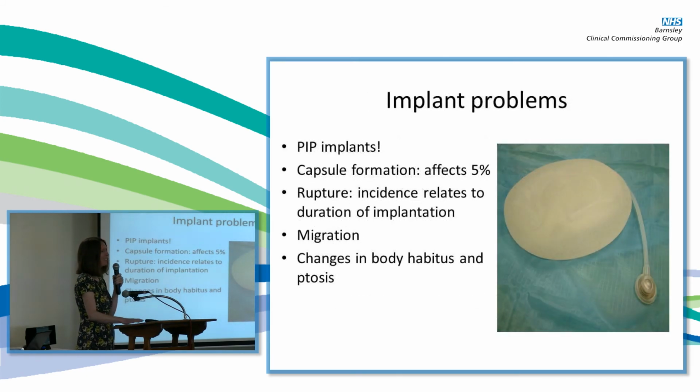Implant problems. We get more and more ladies coming through with implants. There was obviously a few years ago with the PIP crisis, we had a lot of referrals through at that time. That's mostly waned now. Capsule formation can occur to anybody that's had implants in, and that will make the implants feel harder, uncomfortable, a bit more prominent, more visible.